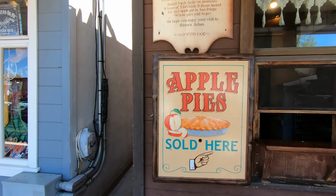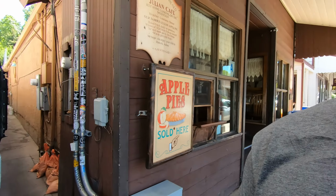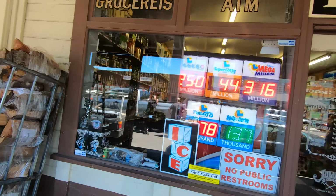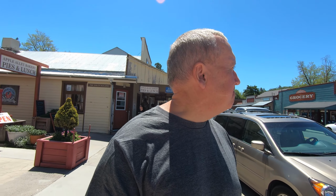Famous apple pie. Smells good though. But where is the coffee shop? I can't believe it. They don't have a coffee. A liquor store. Well, that sounds pretty good. It's the liquor store. You know, I forgot to check before I stopped if they have a Starbucks here. They have a lot of nonsense. I can't believe people come here to buy all that stuff.